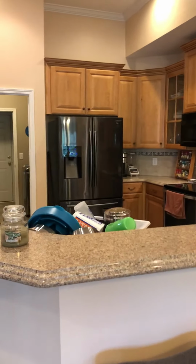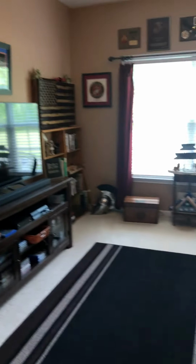Here's your eat-in breakfast room again. Kitchen. Lots of cabinets. And to the left side of the home are 2 bedrooms that are decent sizes with their own bathroom.